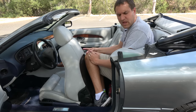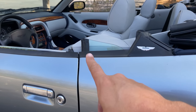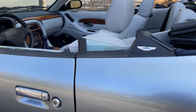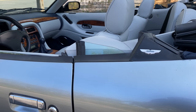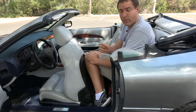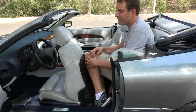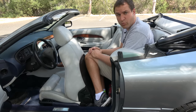Now, one item worth noting in the back window, you can see it's sticking up a little bit. This is as far down as it goes, strangely enough, and it operates with the roof. So when the roof is down, the back window is down. When the roof is up, the back window goes up automatically. There's no button or switch you can use to control the windows yourself. It just goes with whatever the roof does.